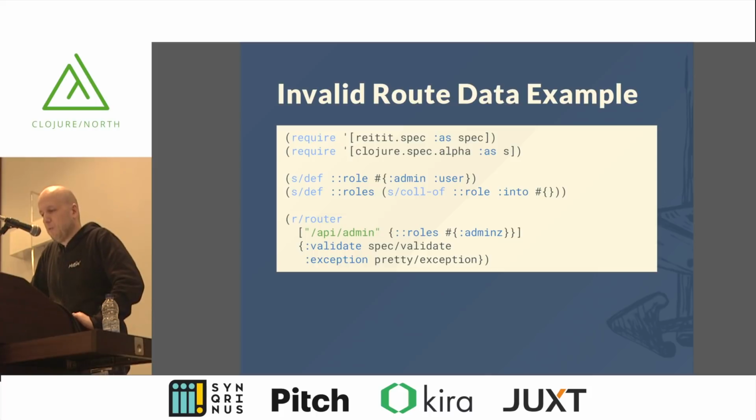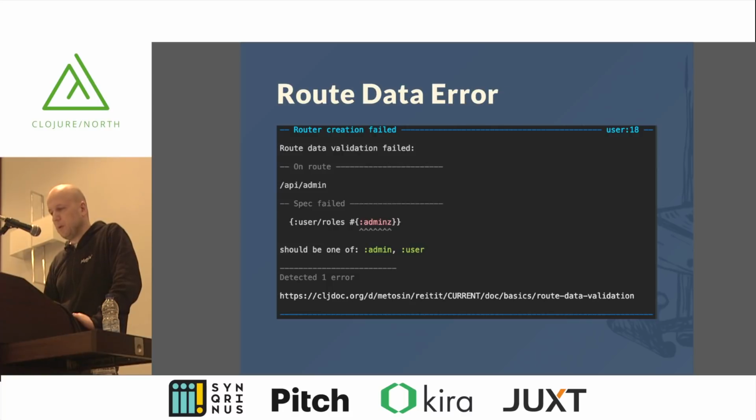Here's an example. Small router, we have defined the specs that the role is either admin or user, and roles is a set of these. And we have this one route, API admin, and it has a typo. Router has these hooks. We can set up the validation. It's not on by default, and we use the pretty exception printer. So what happens? You try to create a router, and this is what happens. The middle part here is from Expound directly. We just took the color scheme and made it lamer, because we don't want to have Christmas when something fails. But it says that there's a typo, and this is really good. So if you define the specs, you get these fail-fast errors.